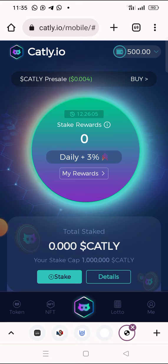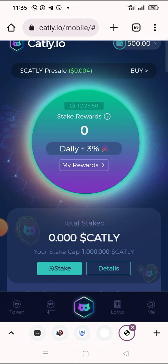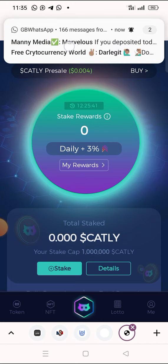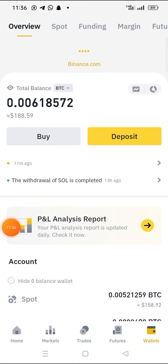That is it. When you register, make sure you use your Binance wallet address, your Binance USDT wallet address. I think it is a USDT BEP20 or TRC20 wallet address. Make sure you use it to register with this airdrop. Oh guys, it's still on, but I think it's just the network.